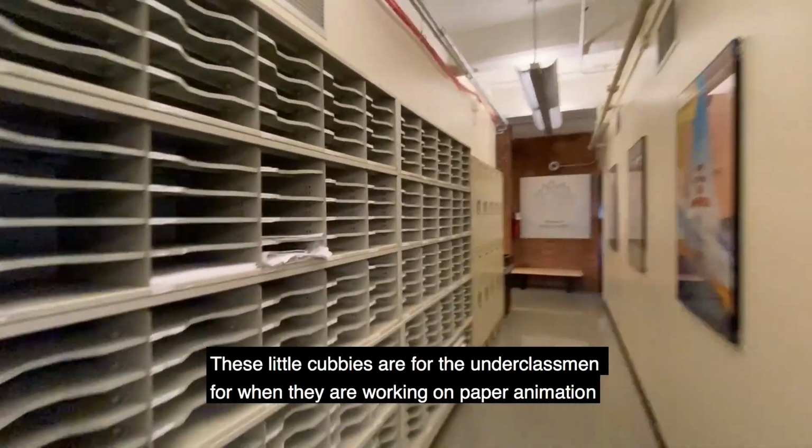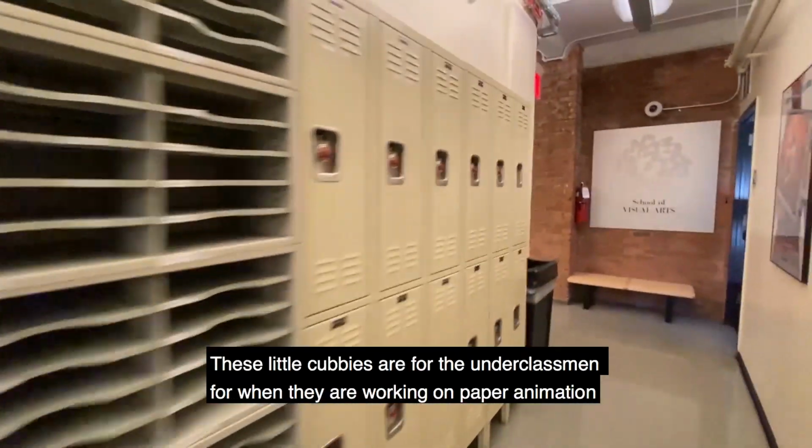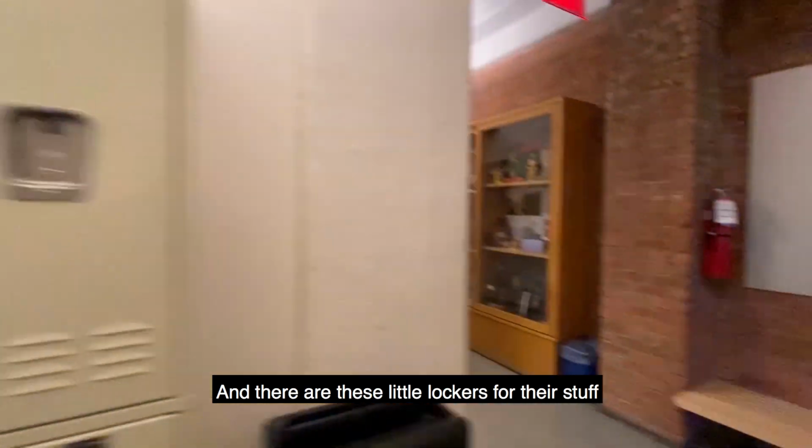We have little cubbies for the underclassmen for when they're working on paper animation, as well as little lockers for their stuff.